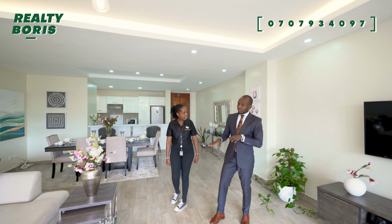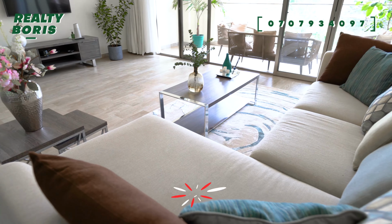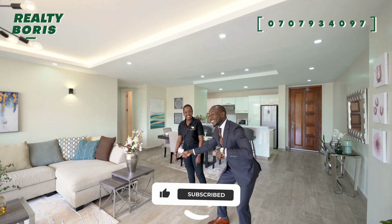Then again, what I like about this space is how you decided to go with the flowers. The flowers in front there, on the, how do you call that table? Coffee table. This is a coffee table, and this is a nesting table.